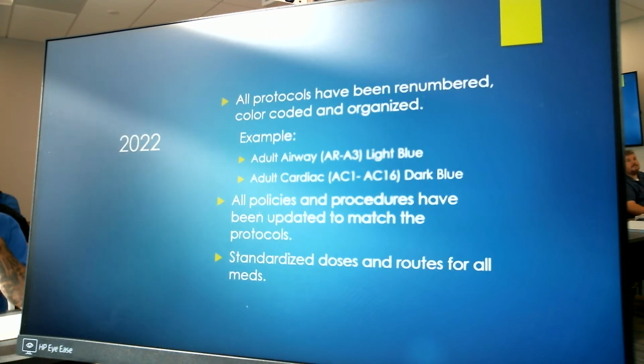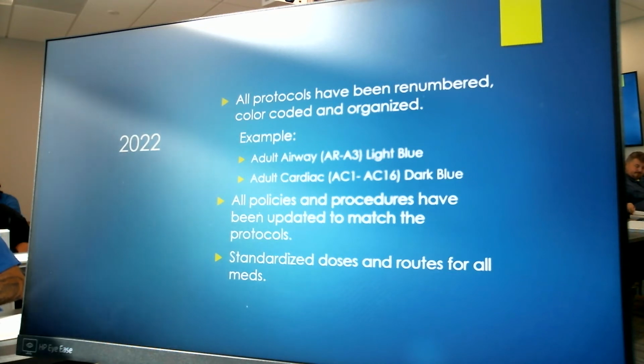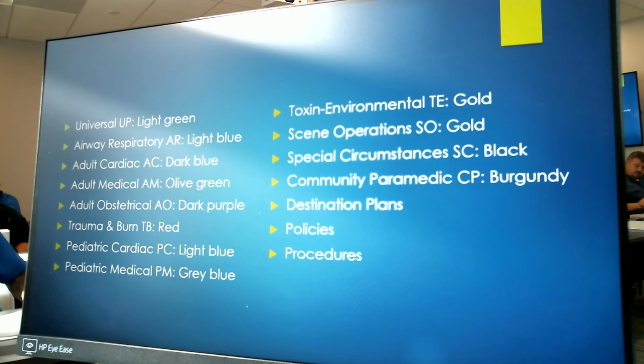With them, they've all been renumbered, color-coded, and organized, and they are in the order that the state has them in because we cannot deviate from that. They're the colors that the state has, the numbers, the titles, everything that the state has because we have to follow that. We don't necessarily agree with the order of all of them, but it's how the state has them, so we have to follow that. All policies and procedures have been updated to match the protocols, and we've standardized the doses and the routes for all meds throughout the protocols.